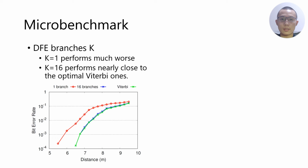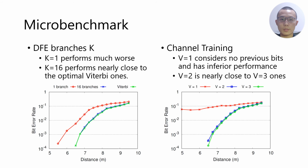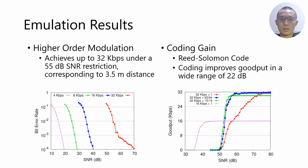DFE performs worse than the optimal Viterbi one, while our 16-branched DFE performs near optimal with low computational cost. In channel training, if we consider no previous bits, the system would fail. With 2 bits considered, it is nearly close to the 3 bits one, and thus we use the 2 bits version for near optimal performance. In the emulation of higher order modulation, we reached 32 kilobits per second under a 55 decibel SNR restriction, which corresponds to a 3.5 meter distance. Coding helps to improve output in a wide range of 22 decibels.